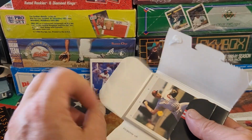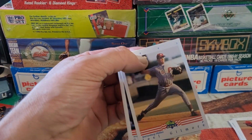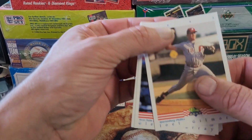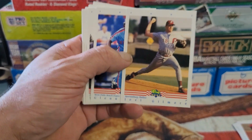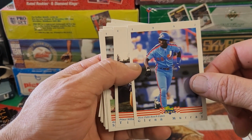Now, there are, as I mentioned, players that had already made the majors, and we're starting off with, on this one, Joel Gilmore. He's wearing a Philadelphia Phillies uniform, so he's obviously in the majors. I mean, unless this is a spring training game or something like that, and he's pitching there, but I can't say I remember who he was. If y'all remember, let me know in the comments. Glenn Murray.